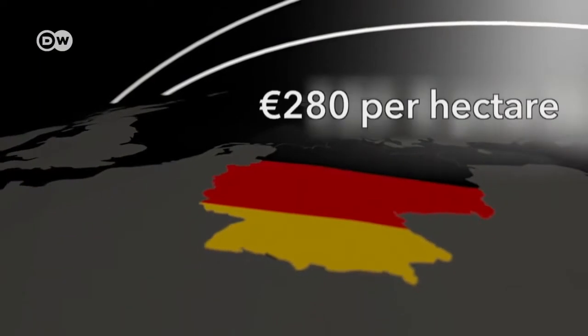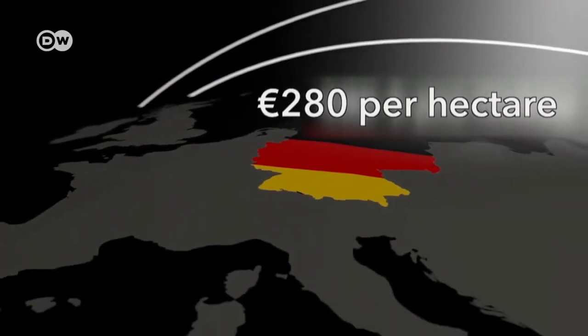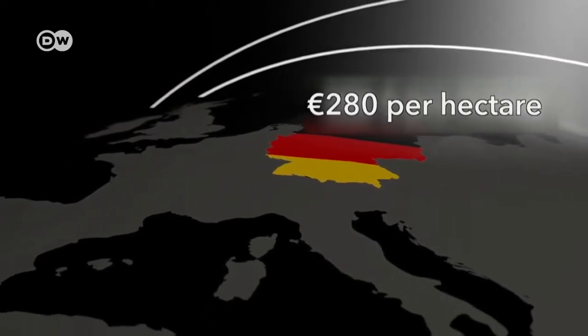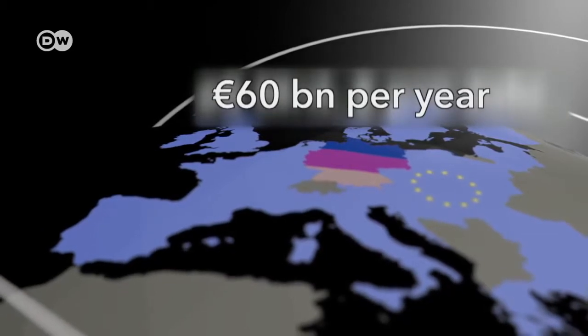Countries preach free trade principles when they themselves are especially competitive, and they preach it for the sectors where they're especially competitive. But in areas where they're less competitive, they allow protectionism, like in agriculture in Europe. Germany subsidizes every hectare of farmland in the country to the tune of €280 annually. In all, countries in Europe invest around €60 billion every year in agriculture.